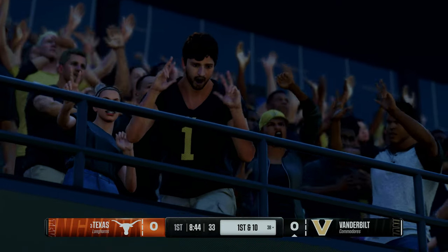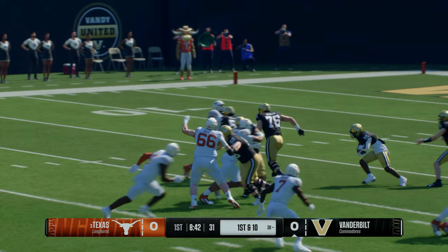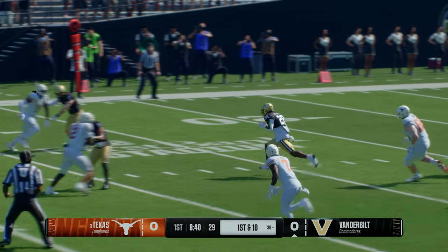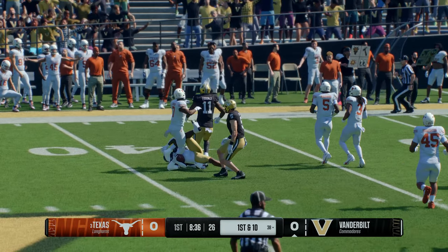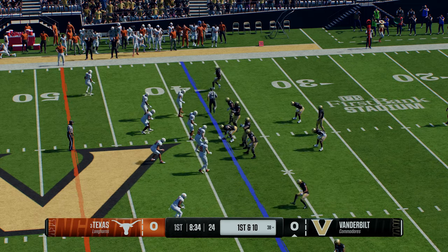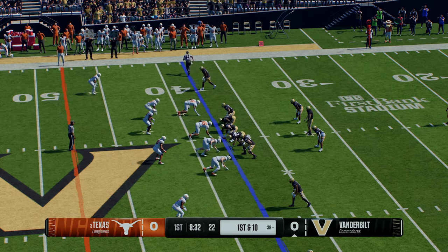Chris, I know it's the first play of the game, but boy, nice job by this offensive line. The back gets behind him, picks up some positive yards. So one play moves the ball to the 38. It'll be first down.